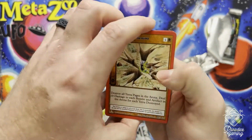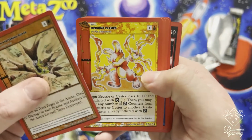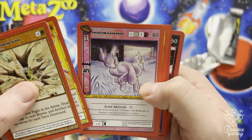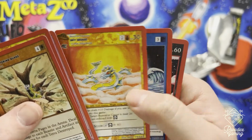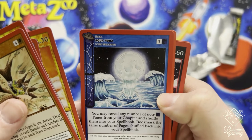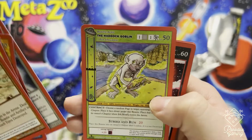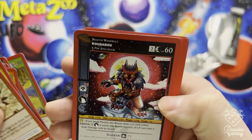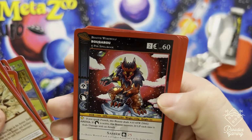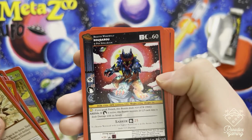What do we get? Earth-shattering Quake. There's the Mini T-Rex. Merging Flames. Phantom Kangaroo. That's pretty cool. Sky Snake. Aqua Pura. Null Spell. The Haddock Goblin, and Roguru, like a werewolf. Pretty sick. Beautiful art.